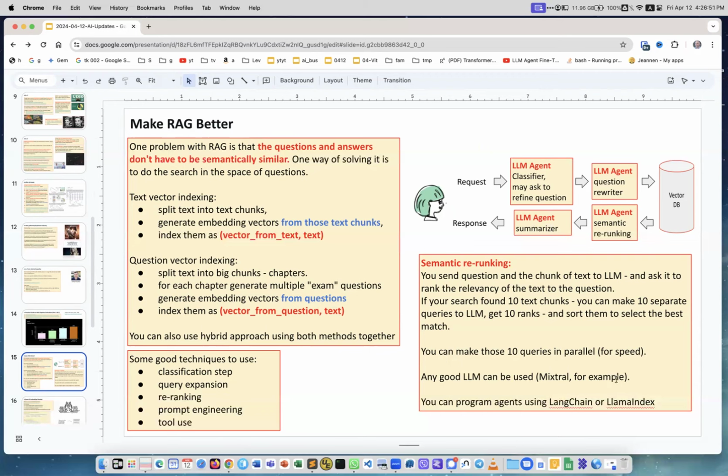Any good LLM can be used. You can program agents using standard Python libraries like LangChain or Llama Index. So a classification step is useful. Query expansion or rewriting is useful. Re-ranking on the output is useful. Some good prompt engineering, of course, is used everywhere here. You can also use some tools if necessary. Okay, so this is about RAG.